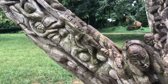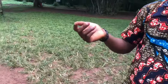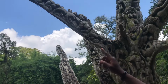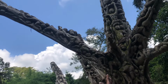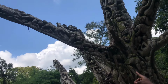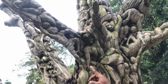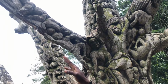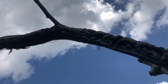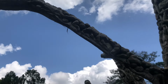Then let's come back. Every branch is telling a different story. You see, each and every one on this particular branch is a business person. They are the entrepreneurs. From the beginning, you can see the struggle they are going through to improve their business. They are doing so well. And the artist refused to end the story. He left the story unfinished, and that means business is unfinished. Business is innovative. It doesn't end.